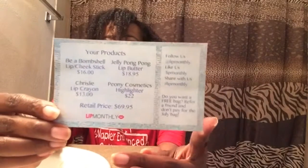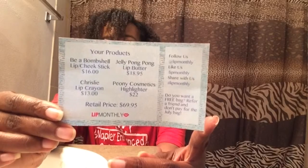First of all, we do have the card. They always give you a card. This is what the card looks like. June of 2016 is the month. And here is the other side of the card. It tells you everything that is in it and prices. So I'll be referring to this as I'm pulling things out of my bag here.